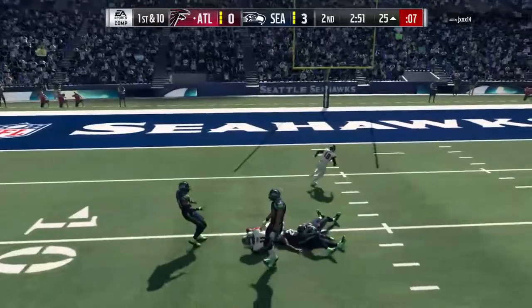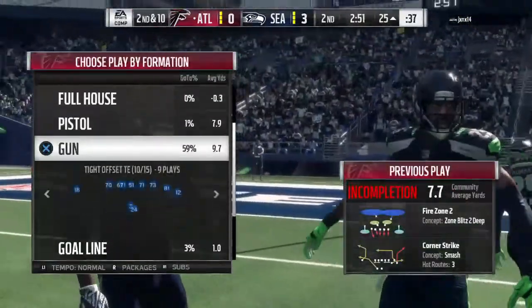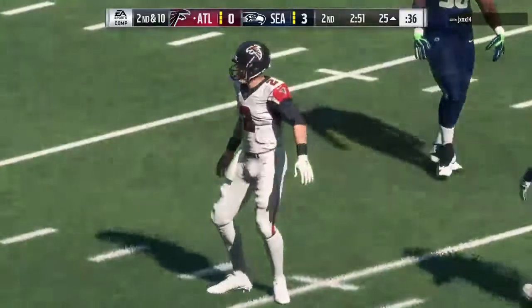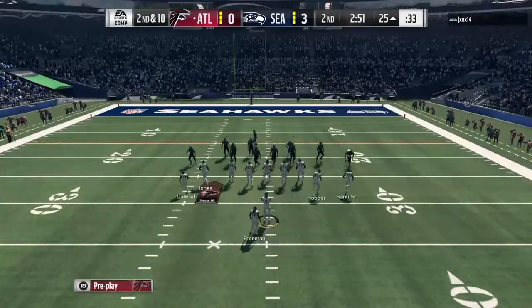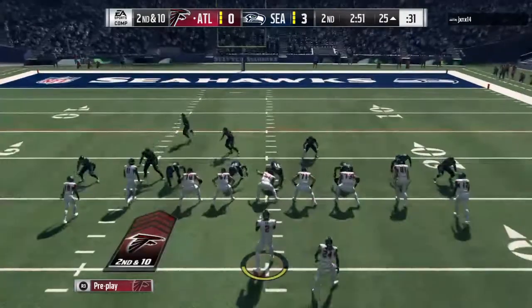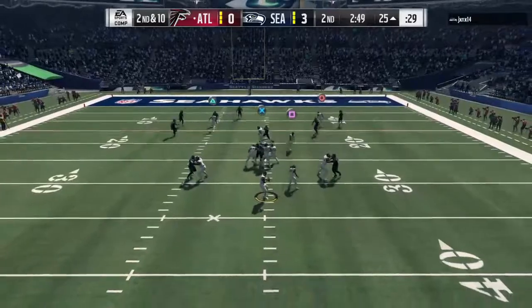He's to the 10, and it pops free. The collision there jarred the ball loose and brings up second down. That would have been a great catch, but it's real difficult to hold on to it because it was contested all the way. Would have been a great play if he'd been able to haul that one in.